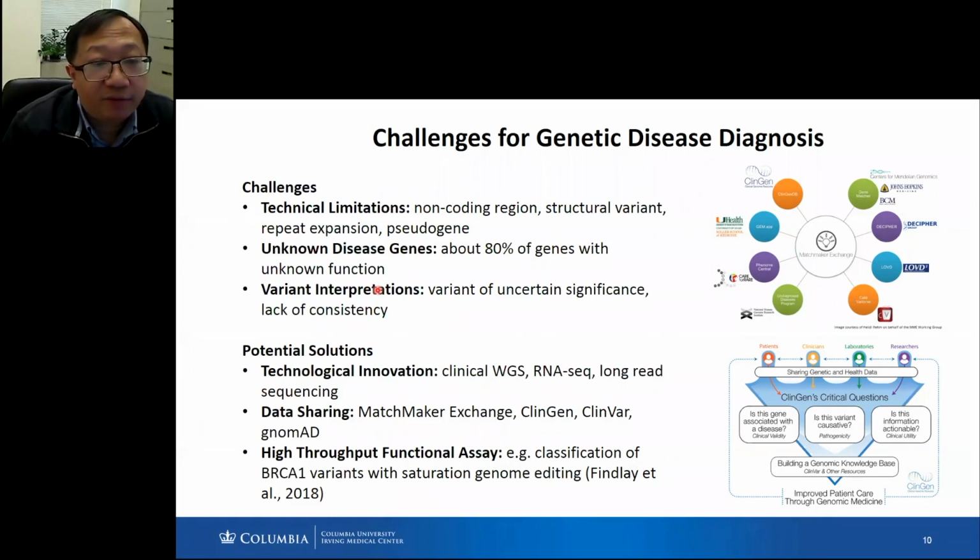So normally we call this variant of uncertain significance. That's like we don't know what to do with it. We don't know what their functional impact is on the disease. Also, sometimes if you run the genetic test in different labs, they may report the same variant as a different category. One lab could call it a variant of uncertain significance, but another lab could call it likely benign or benign, right? So there's still a lack of consistency in the diagnosis field.